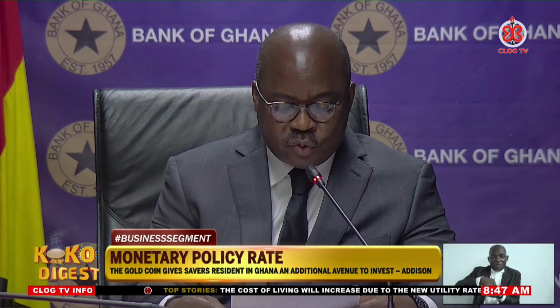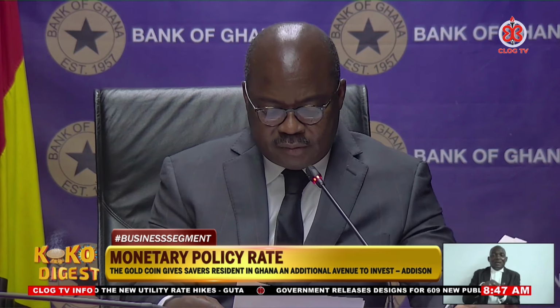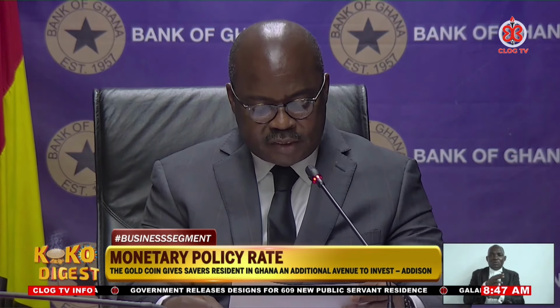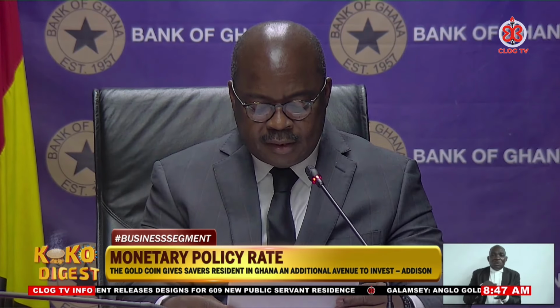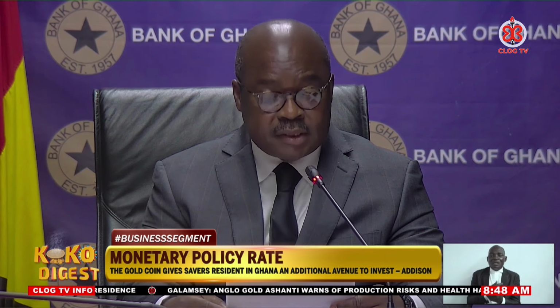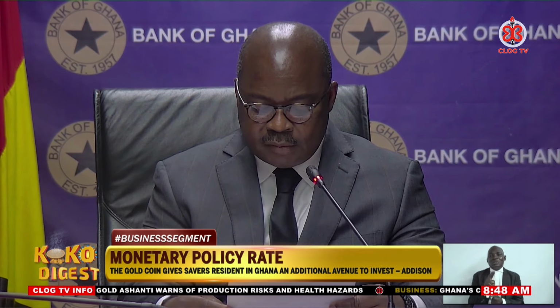Each coin has the Ghana coat of arms in front and the Independence Arch at the back. The packing of the gold coin will be a wooden storage box, a transparent coin holder, and a certificate of ownership. The Ghana gold coin enables the Bank of Ghana to mop up extra liquidity in the banking sector and will supplement the use of Bank of Ghana bills and overnight deposits for liquidity.